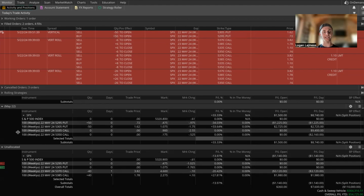Occasionally I'll roll them to the next day, like you can see down here. These are my May 22nds for today. I do have some May 23rds. I push some contracts really far up because we have NVIDIA earnings tomorrow, right?